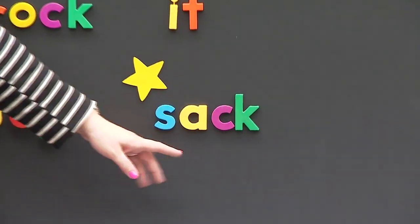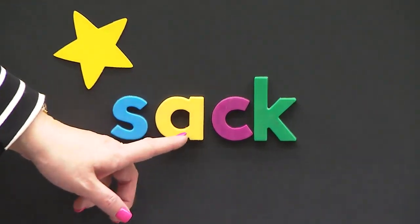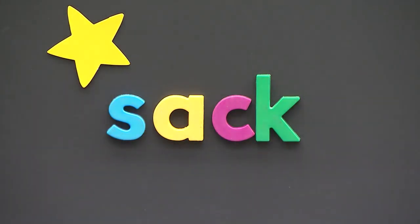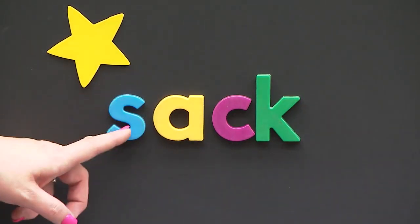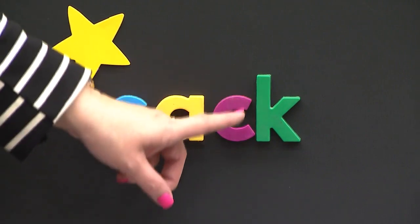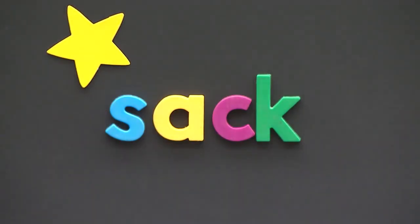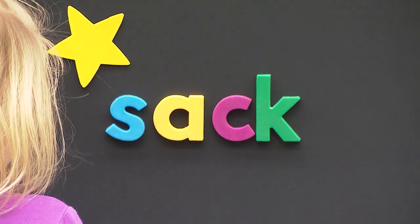Tell me consonant or vowel. Consonant, vowel, consonant, vowel. Oh, somebody's not watching. Let's try that again. Consonant, vowel, consonant, consonant. Good. A K is a consonant. It's not one of our vowels. Come and mark it for me. Let's see who could do that for me. Kyla, come. She's working really hard today. Can you mark that word for me?